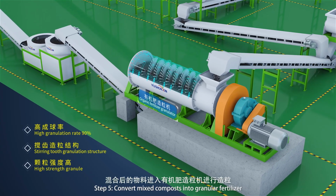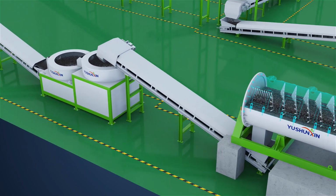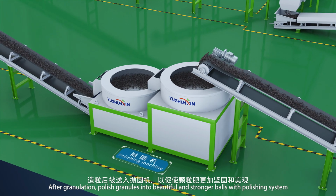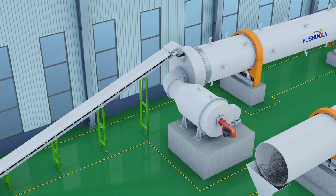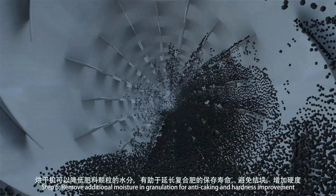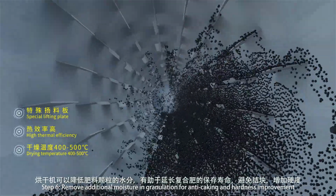Step 5. Convert mixed composts into granular fertilizer. After granulation, polish granules into beautiful and stronger balls with polishing system. Step 6. Remove additional moisture in granulation for anti-caking and hardness improvement.